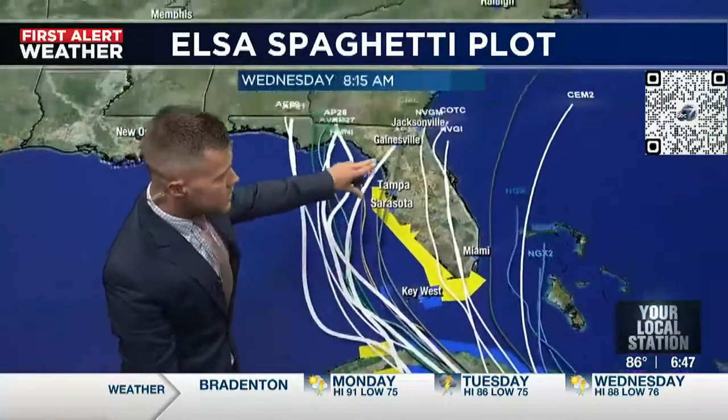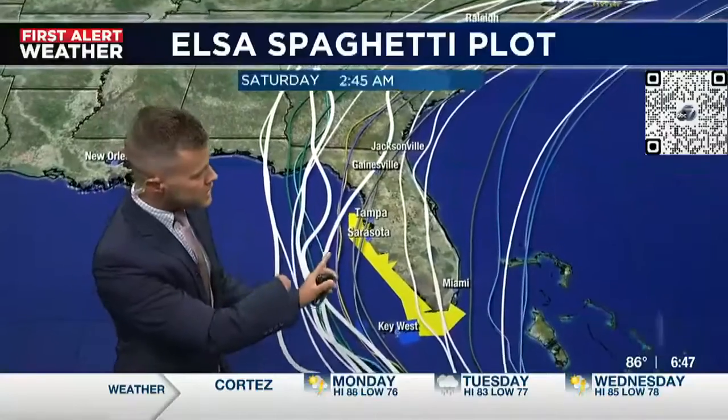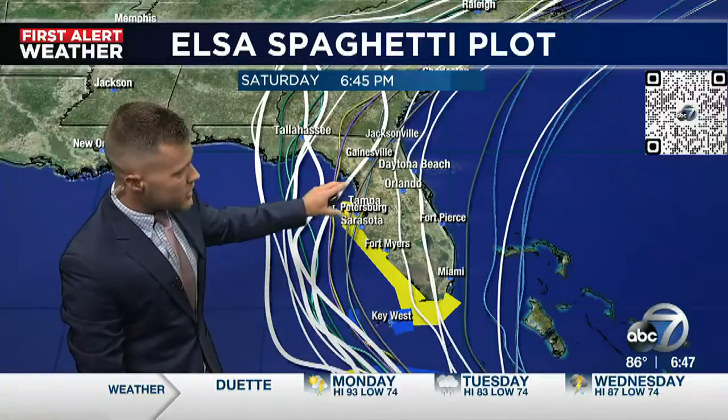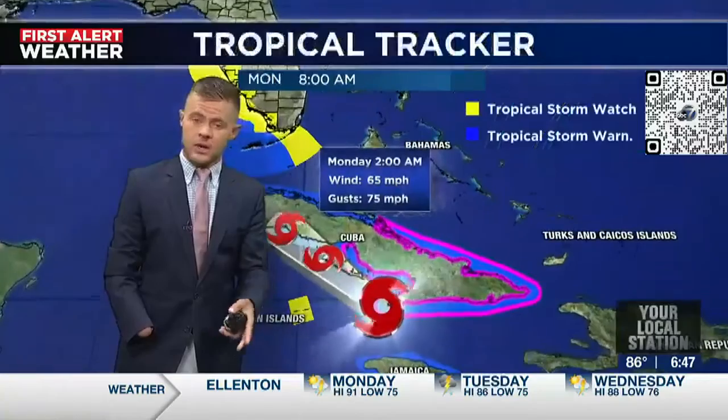And then you notice right now, most of them are trying to shift this, riding along our coast and then taking a turn somewhere around Tampa Bay, moving into what we like to call the armpit of Florida or the Nature Coast. That area is kind of where it looks like it's going to start to try to track itself. However, there's a lot to this too that we're going to break down.